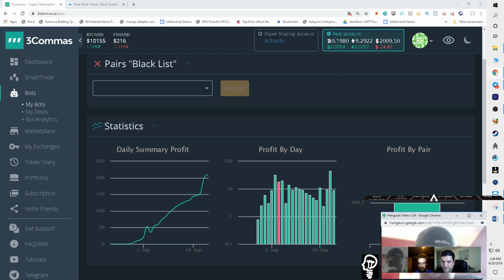So I have started my personal journey with the 3 commas STP signal scalping bot about 6 days ago. And as a result, I can share my screen here in a second. Let me get the proper screen up here. And in 6 days, let's see here, screen share.